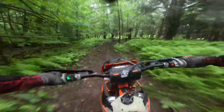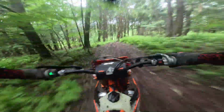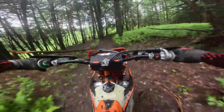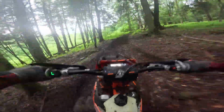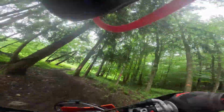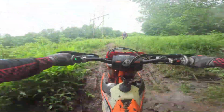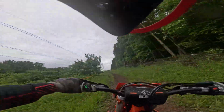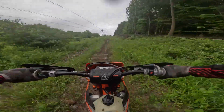Stay steady on the throttle. You don't need to hit it pinned, but stay steady on the throttle. Whatever it may be, a big patch of roots, rocks, logs, hill climbs, descents. The more you're moving, the easier it is to stay up. That's just a fact of motorcycling. Yeah, there was a lot of ruts in this, John. That's for sure. A lot of muddy ruts.